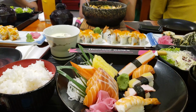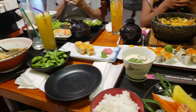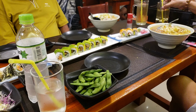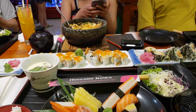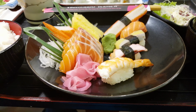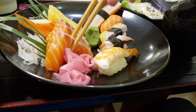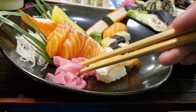Okay guys, the food has arrived and I made a huge mistake. It looks like I over ordered by quite a bit, to be honest with you guys. Especially the rice bowls, they're a lot larger than I was expecting, like it would be in America. And the sashimi pieces are actually quite large here. They're not the exact same size here, but this is the Hokkaido ramen. Let me show you how big these pieces are. They are substantial. It's not like the tiny little pieces that you get at the normal restaurants in America.